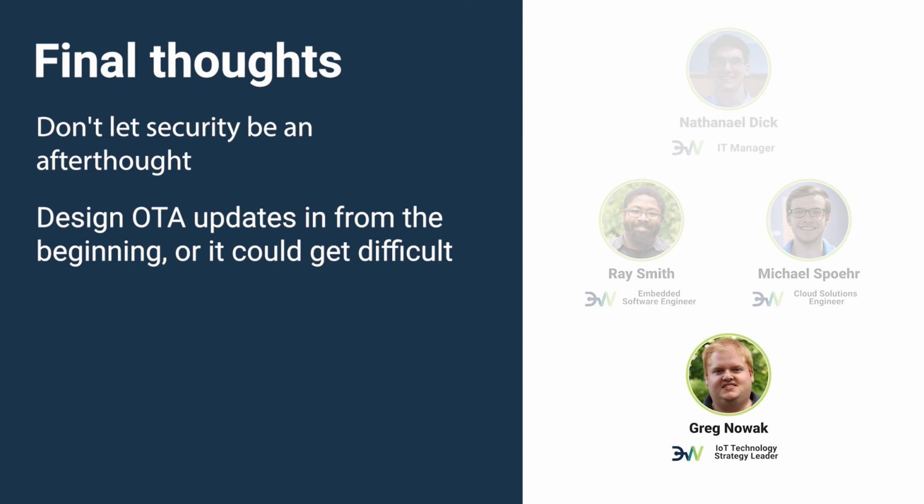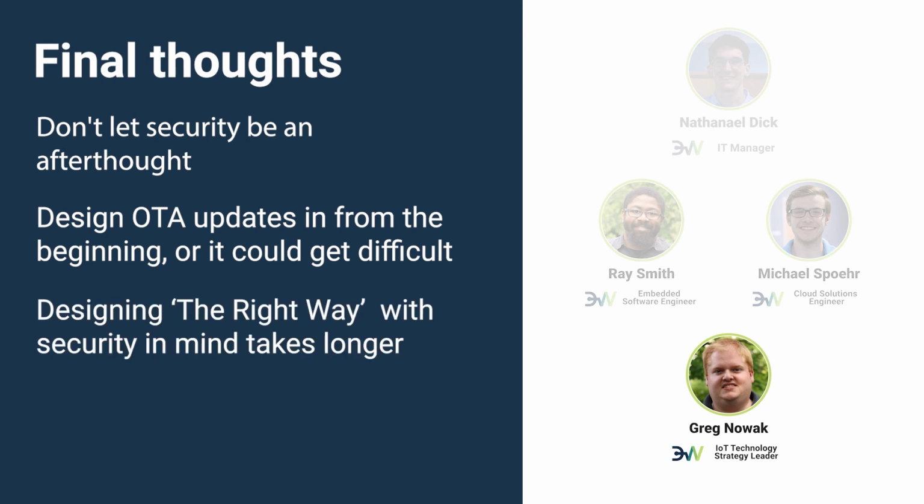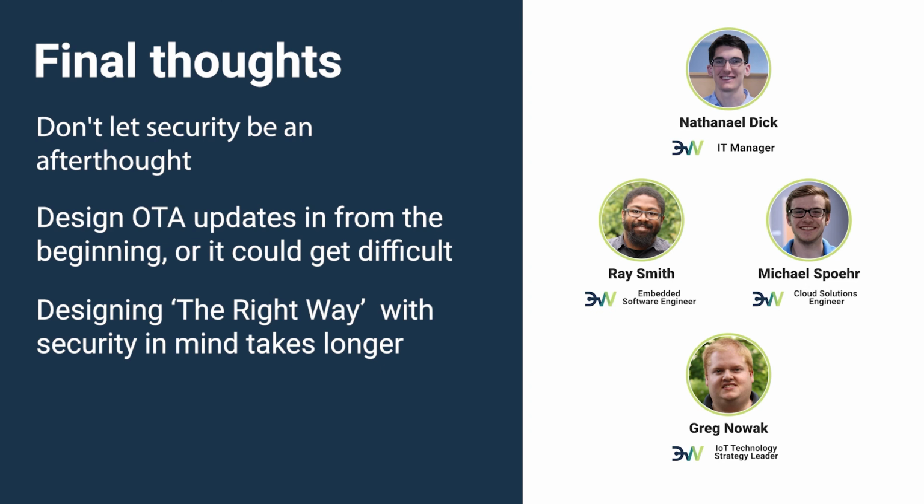Tip number two is designing with security in mind is going to take longer than not doing the secure development. We want to make sure that you have those things in your product and recognize that sometimes designing it the right way is going to take longer than taking shortcuts. But those upfront costs are always going to be worth it rather than a potential loss of reputation if your device is on the news next because you didn't have it very well secured. No, we've definitely seen lots of those stories.